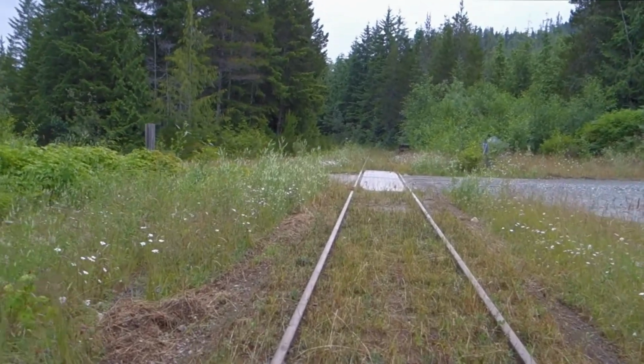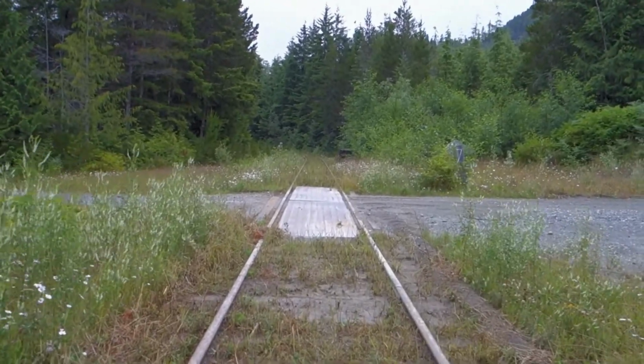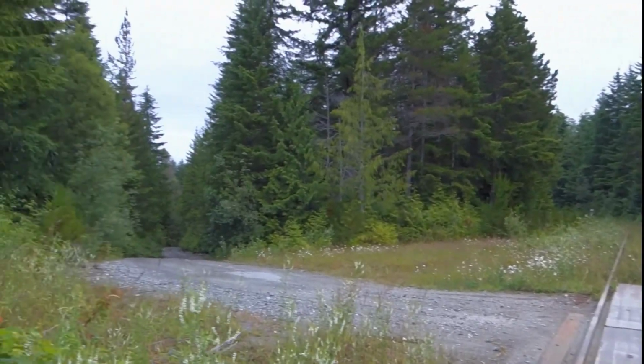And then after that, there's a spot where there's just fabulous views with the railway, the highway beside and below, and the lake, Noomas Lake.